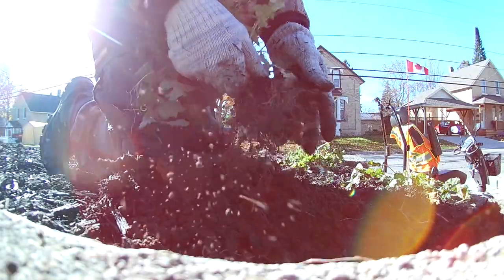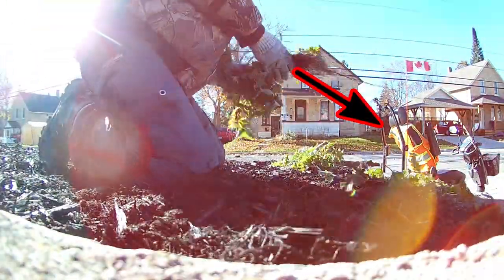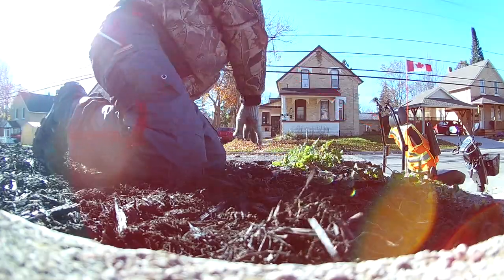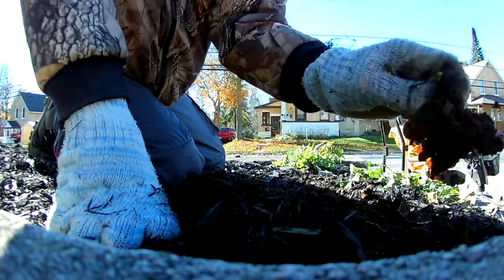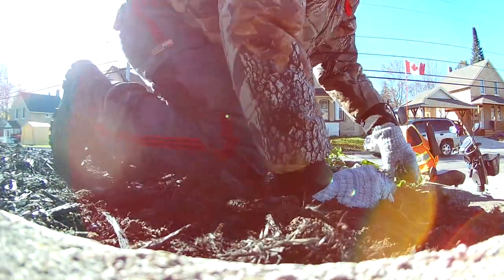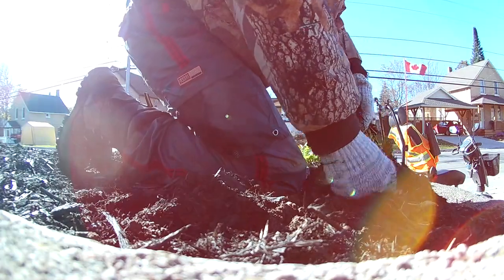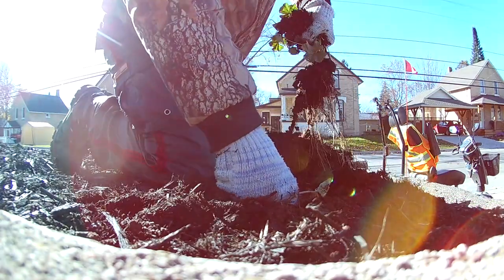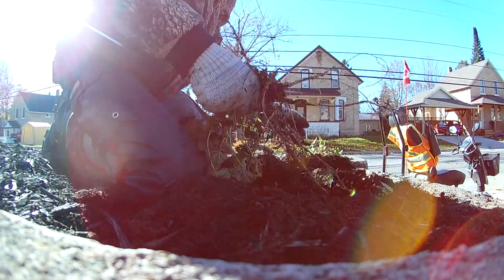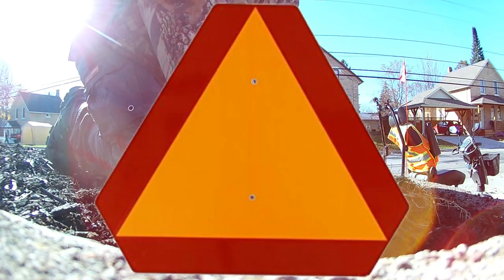Up to this point, I've been using a safety vest on the monster for better visibility when I'm out. I just wrapped it around the seat and it works just fine. Problem being, with the new batteries on the back, and once I start doing my trips, I'm going to be having a backpack hanging off the back of the seat, so the vest isn't going to be visible anymore. So what I've been wanting to do is put a slow-moving vehicle sign, a triangle, on the back.